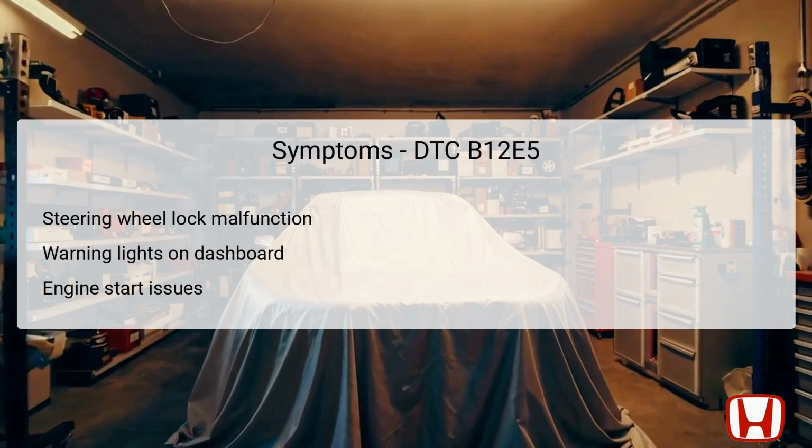When DTC B12E5 is triggered, it is often accompanied by several noticeable symptoms. One key symptom is the malfunctioning of the steering wheel lock, which may either fail to engage or disengage properly. This can raise concerns regarding the vehicle's security and its ability to start safely. Additionally, drivers may notice warning lights on the dashboard, signaling issues with the steering lock or related systems. Another significant symptom includes potential engine start issues, where the car might not start due to the electric steering lock failing to recognize the key access. Recognizing these symptoms early on can aid in troubleshooting the issue effectively.